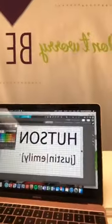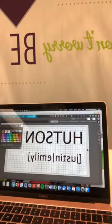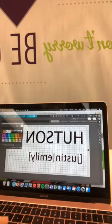Can you see that? Hey, there we go. Okay, so it's gonna look backwards to you. I'm sorry. That's the risk we run.